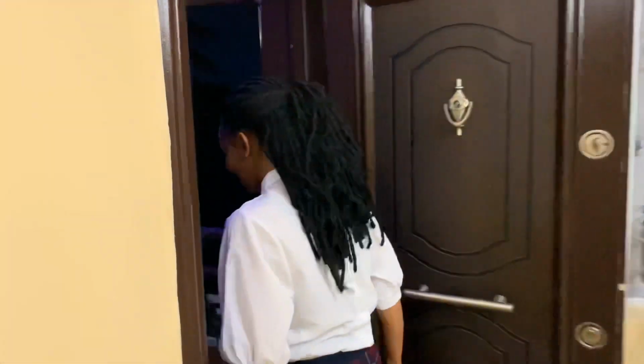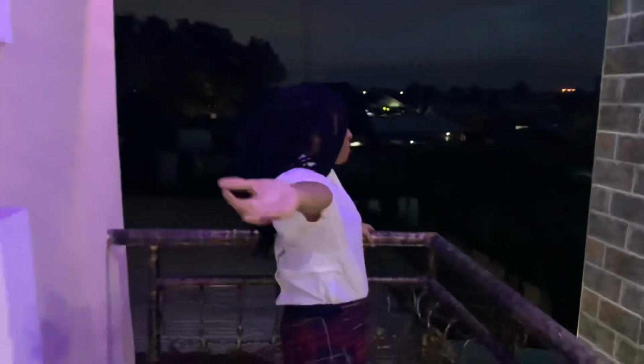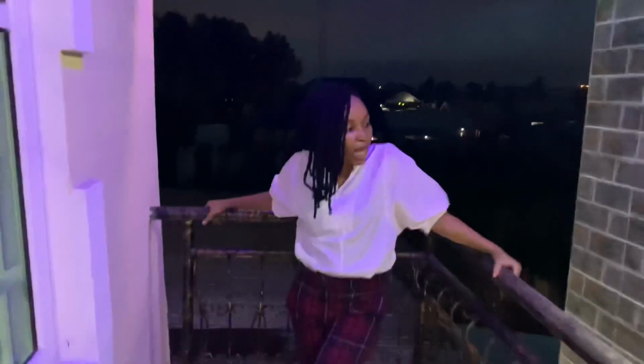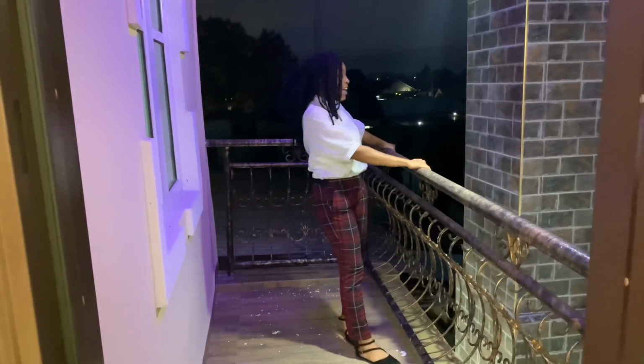My favorite part would be here. I can see the world. I mean, this is Owerri. I can see Owerri from here. Everywhere. Cool sit out, just for you and your family. And for 65 million naira, you can have this for you and your family.